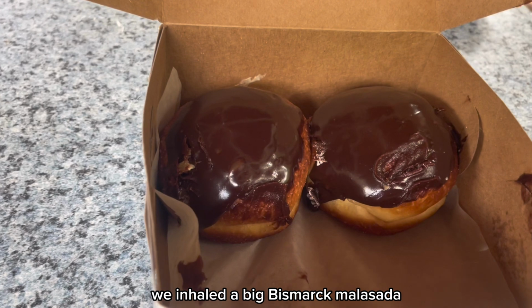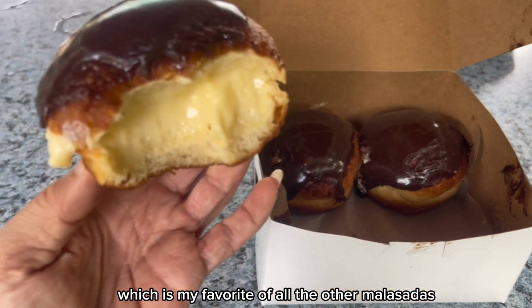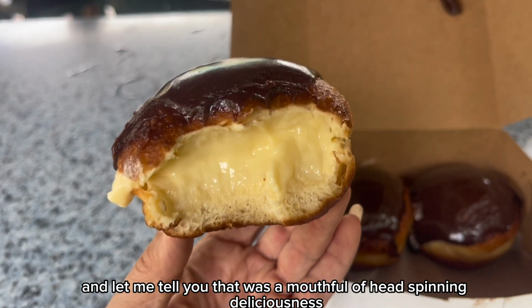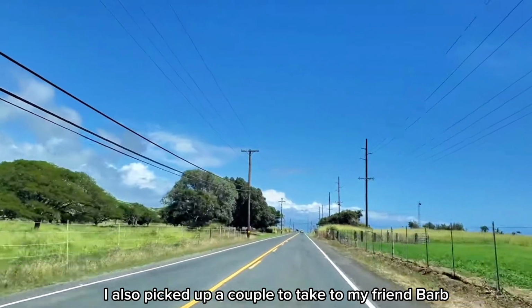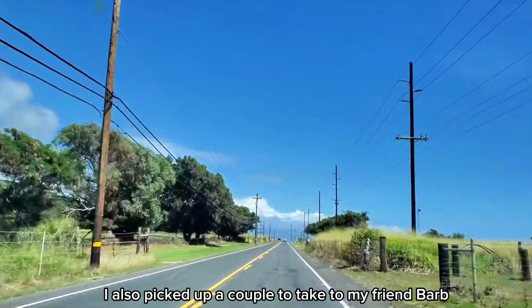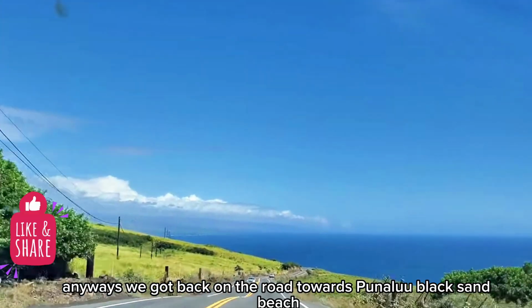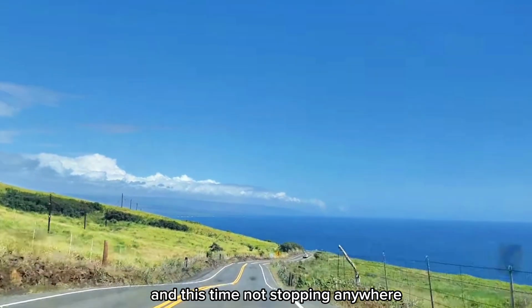We inhaled a big Bismarck malasada, which is my favorite of all the other malasadas. And let me tell you, that was a mouthful of head-spinning deliciousness. I also picked up a couple to take to my friend Barb. Anyways, we got back on the road towards Punalu'u Black Sand Beach, and this time not stopping anywhere.